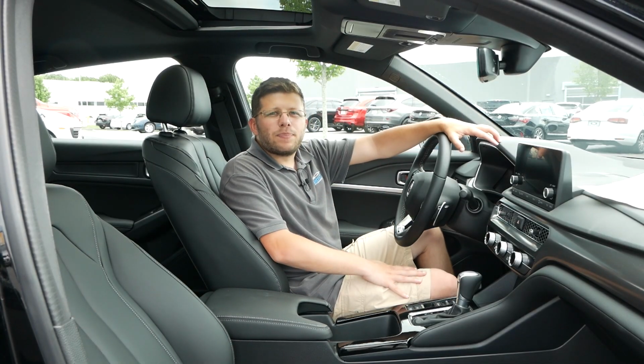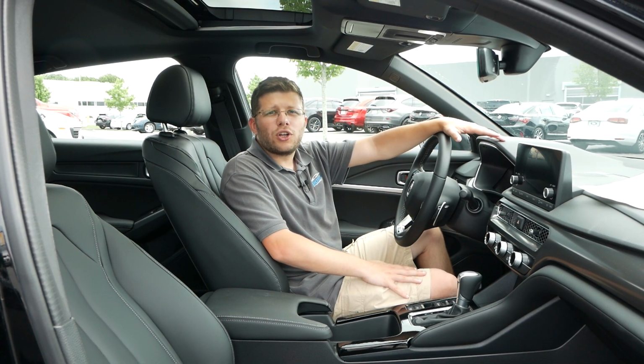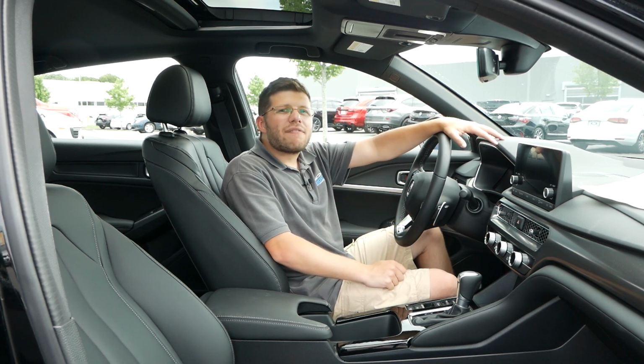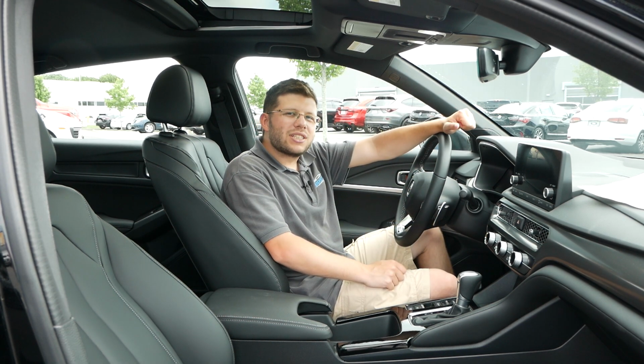And really, we can only hope that we do get a Type S. And man, if we can get a Type S and also get a true automatic like we see with the TLX and MDX, this car could do quite well for itself, especially at its price point. So in closing, after spending a good amount of time with the 2023 Acura Integra with the CVT, what are my final thoughts and takeaways for this little hatchback?